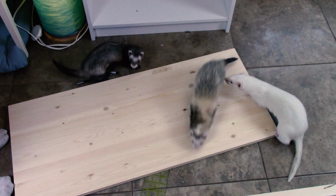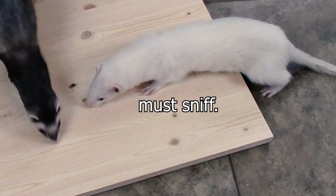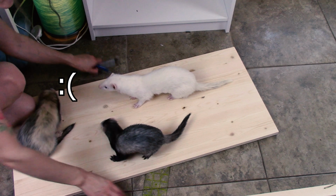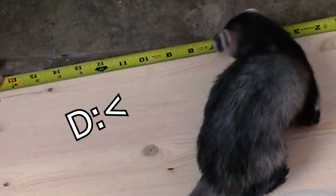What the heck? Must sniff. Must sniff. Must eat. Hey, I'm walking here. I'm walking here.